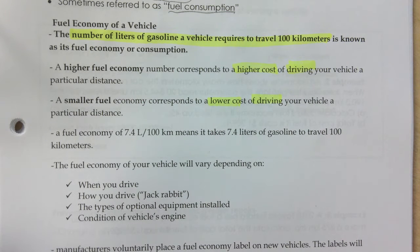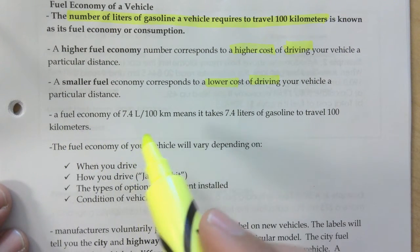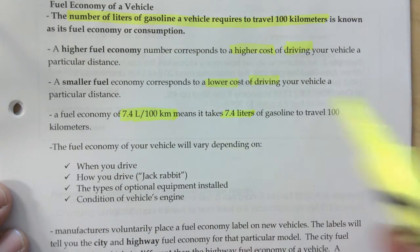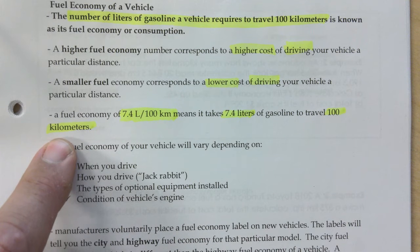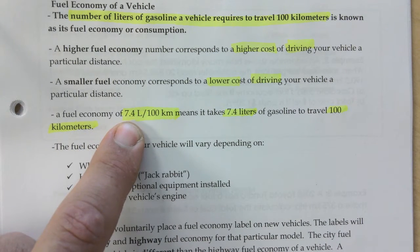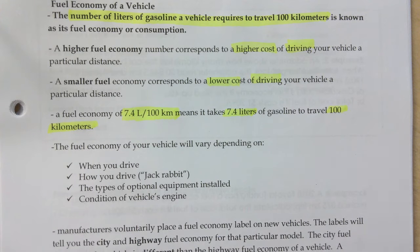If you have a hybrid, you use a lot less fuel. A fuel economy of 7.4 really means 7.4 liters for every 100 kilometers you travel. So you could actually do the math. If somebody tells you, hey, let's go to the White Shell, well, how far is it? It's about 200 kilometers. Then you'd use twice as much, 7.4 and 7.4, about 15 liters. So you can figure out how much you're going to pay. Road trip times 2, right? So it's a lot of money.